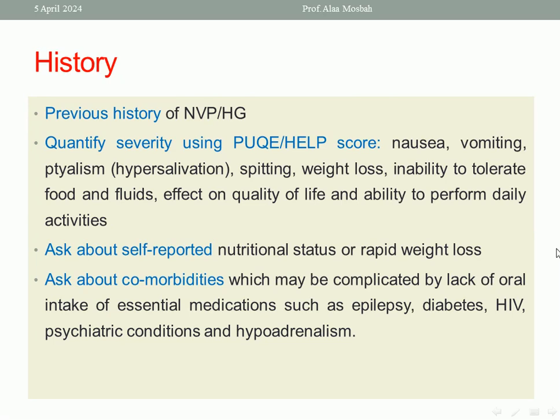Also ask about self-reported nutritional status or rapid weight loss, if there is any weight loss in the previous days or weeks, and so on. Ask about comorbidities which may be complicated by lack of oral intake of essential medications, such as epilepsy, diabetes, psychiatric conditions, HIV, and hypoadrenalism.